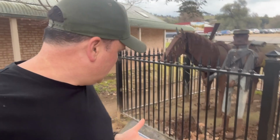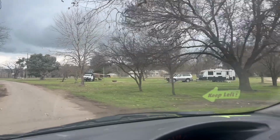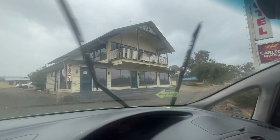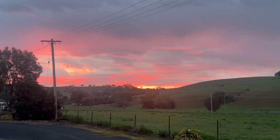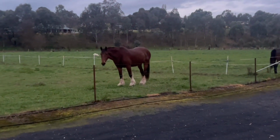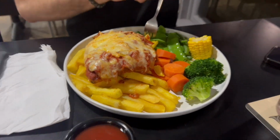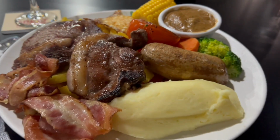We heard there was going to be a massive storm that night, so we decided to stay at the local motel where we witnessed a beautiful sunset and checked out some of the horses in the paddocks right next door. With the bad weather, we decided to stay in and eat at the motel, which had the largest meals.